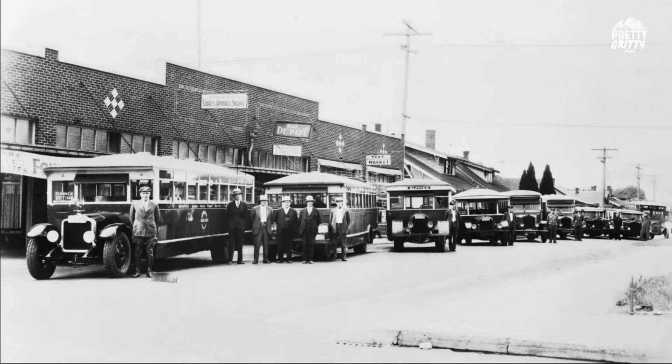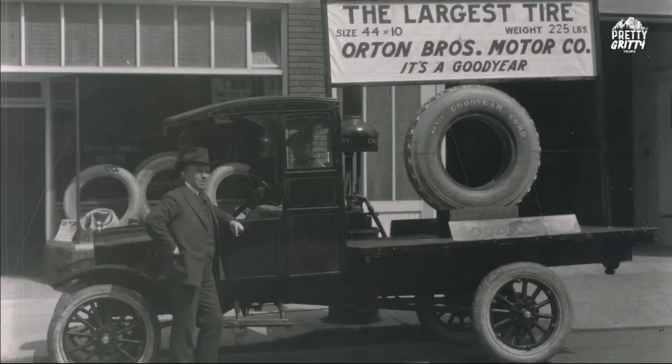And this one I really love. This was an active ad that they had in downtown Sumner in 1920 showing the largest commercially made tire, which, for those of you curious, was 44 by 10 inches. And they put it in front of the Orton Brothers Motor Company back in May. And it's an all-weather Goodyear tire. And what I love that they did here is they carried it around on the back of this truck, showcasing the standard tire size directly underneath the new Goodyear tire. And then had the massive tire up there.